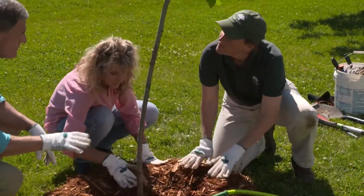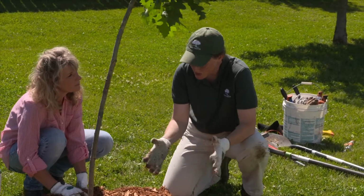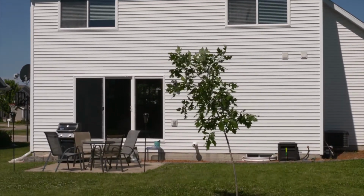So Meredith, how are we looking here? Pretty good, I think. Yeah, we've got a nice ring of mulch. That's looking good. We're getting some water and some moisture on there, so I think we're in good shape. Now we've got a little bit of wind here, Meredith. Do we need to think about staking this tree?